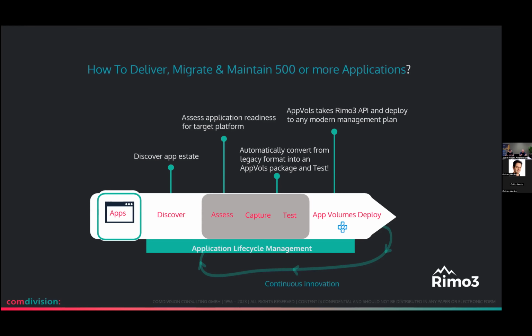And that's where Remote 3 comes in. With Remote 3, what we did was read out their complete SCCM library, so really just discover the app estate. We could automatically assign those to automatic packaging machines that we hosted in Azure, and of course, against our reference image, we used that company deployment when that was uploaded there.